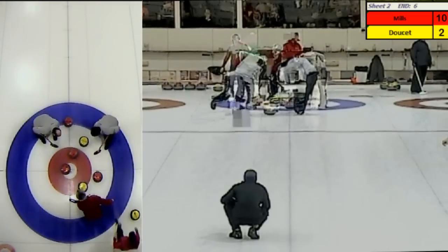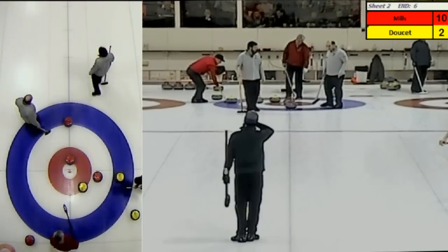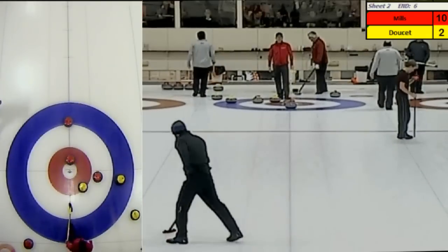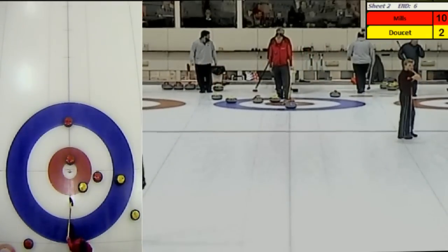Gets one rock, and he just jams it back on the one on the button. So he moves the one on the button and leaves the one he jammed on top of the 4-foot. So essentially gets rid of the one on the top of the four for Jeff.